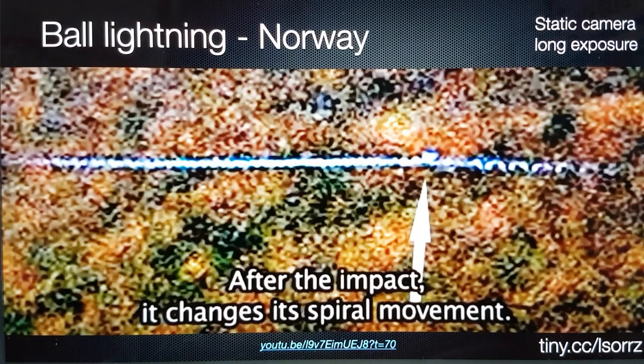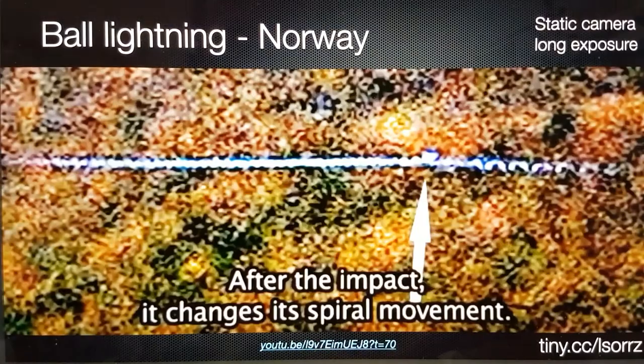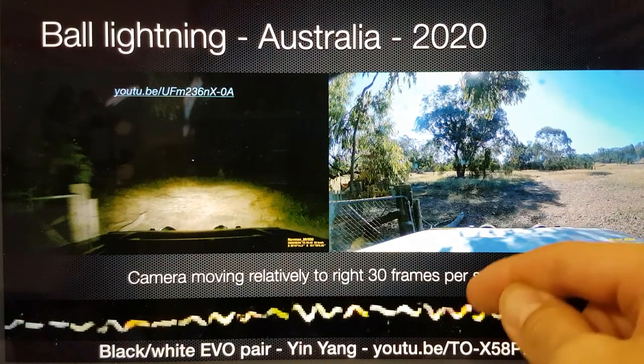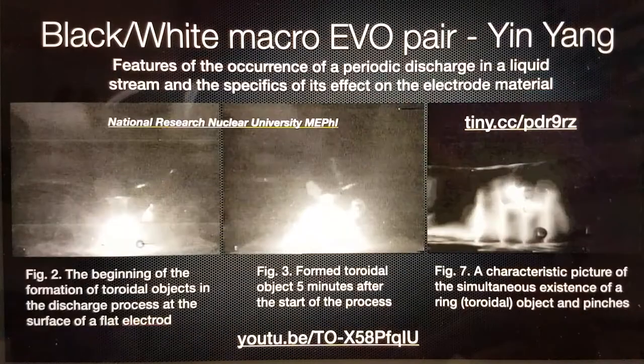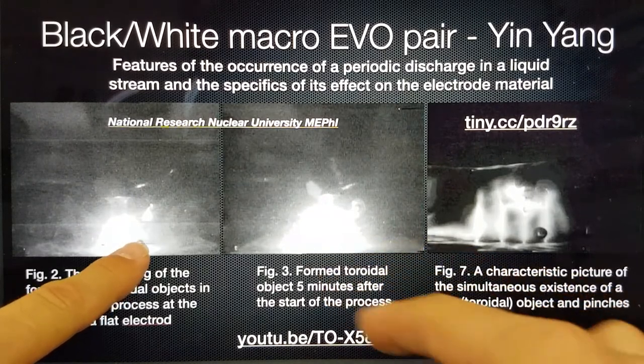Well, I'm going to share this with you, which I've shared before, and this is what I potentially am saying are black and white macro EVOs, okay? And what you've got is like a yin-yang pair. In this instance, one side is a black EVO and the other one is a white EVO, and they are orbiting around each other, okay? And here is a black EVO, and light cannot possibly go through a black EVO, in this type of black EVO.